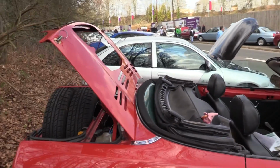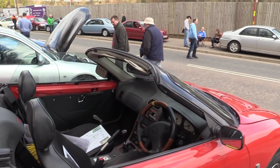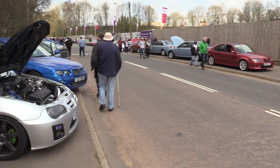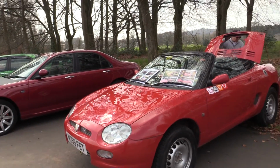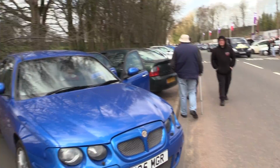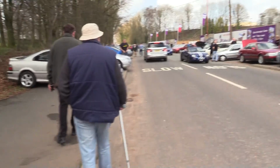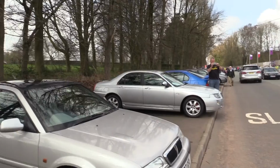Of course, these came out in 2000, I think it's October, November 2005 originally. Brought them out, a new range of MG Roadster sports cars. I think the TF came out around about 2002. So various ZRs, ZS's.